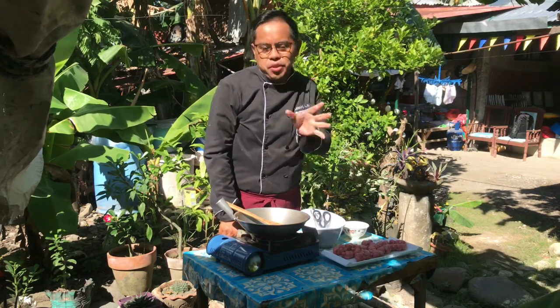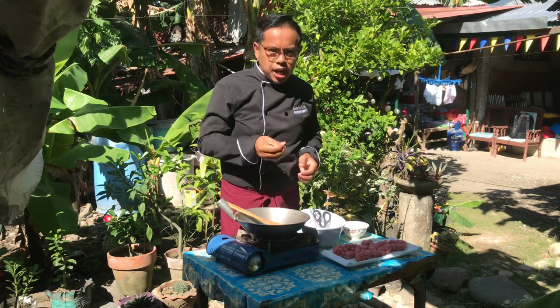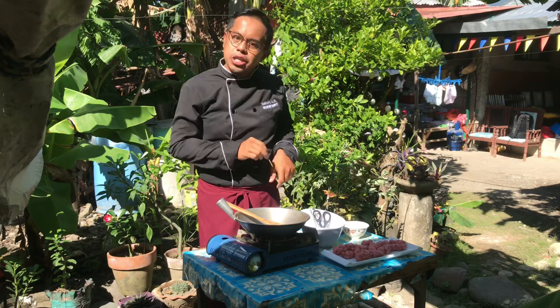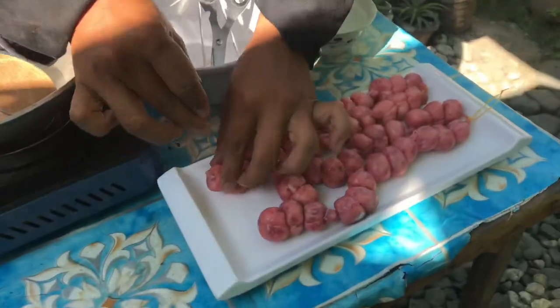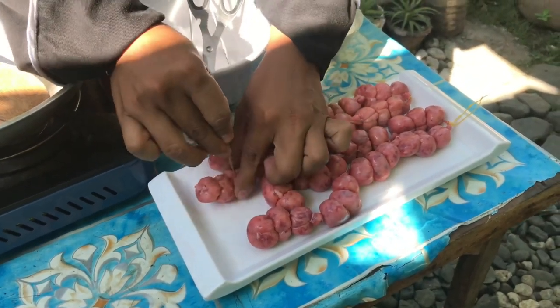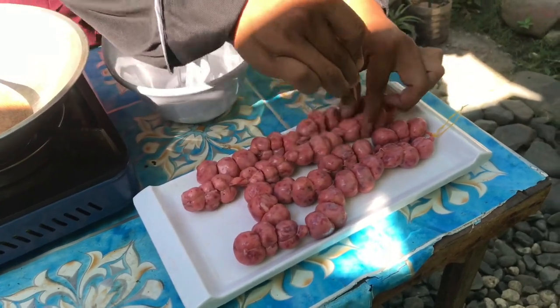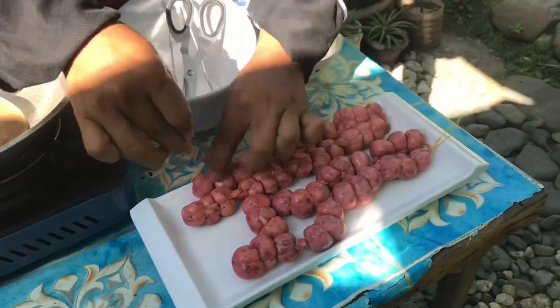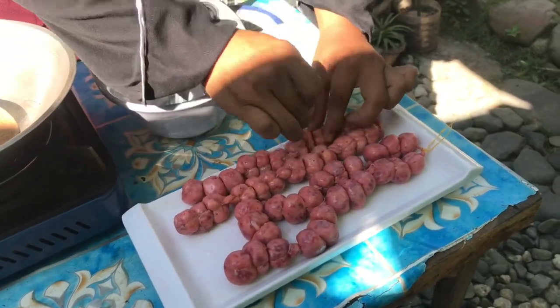Now, before we start cooking, one good technique that I'll be teaching each and every one of you is that whenever you are cooking chorizo or longganisa, it's important that you prick first the chorizo before cooking them. So, importante, you can use toothpick or you can use your fork na piniprick muna siya before you cook it. Why? Para kapag binoil na natin siya on the water, hindi siya mag-i-splatter.